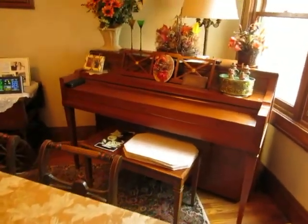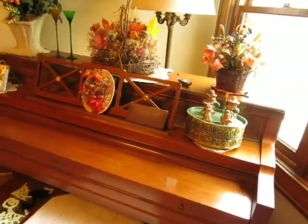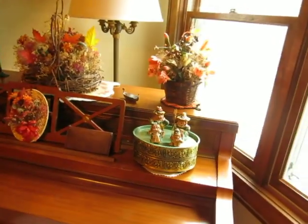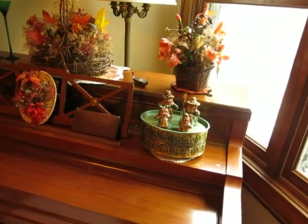This is a piano. My kids used to play the piano when they were younger. We still have it, and someday I hope to maybe learn how to play piano. But of course, we always say things, and I need to carry through with them. It'd be fun to learn something new.